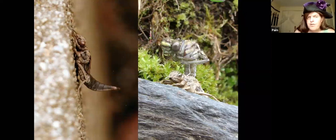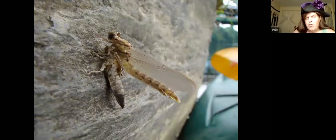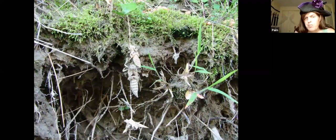And here we see a fully emerged dragonfly, his wings haven't opened up yet, sitting on top of that leftover skin, which is called an exuvia. And you can actually collect those from stream banks and identify them as species, other fun things. So these are a couple of exuvia. You can see them along streams, two different species, a big one and a small one.